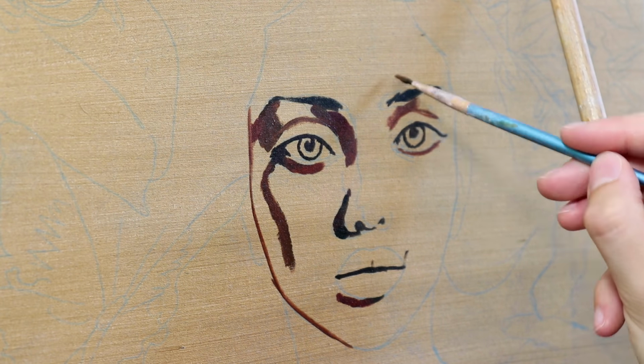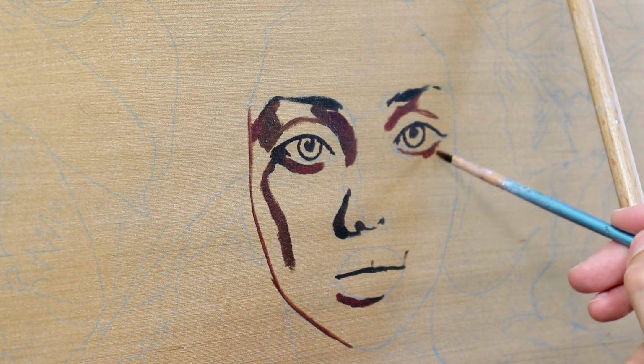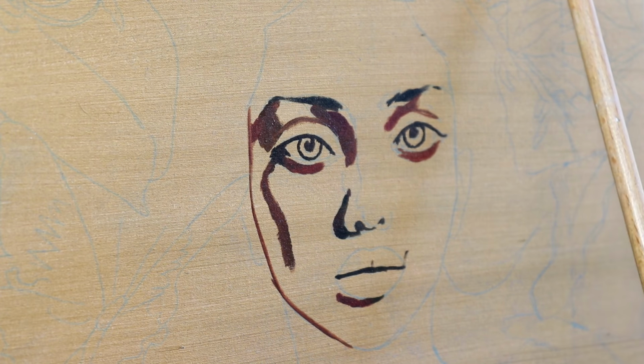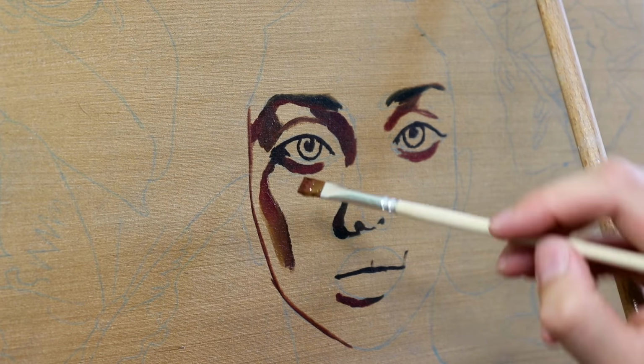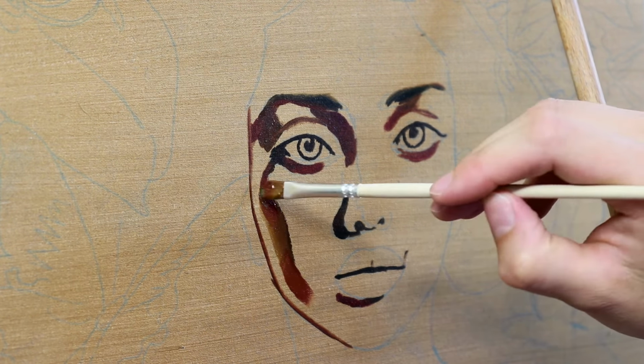I just love the history and the folk tale behind this aspect of the Romanian mythology so much. It's incredibly inspiring and so magical. Now let's start with the painting process.